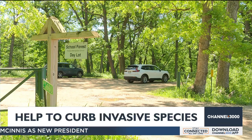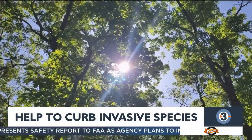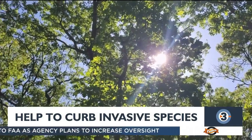This is Olson Oakwood State Natural Area. It's also partly owned by the Madison Area School District, School Forest.